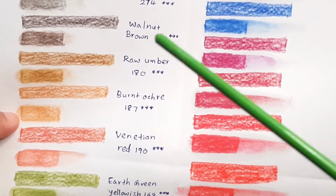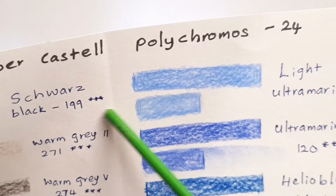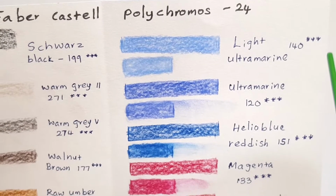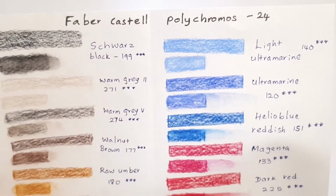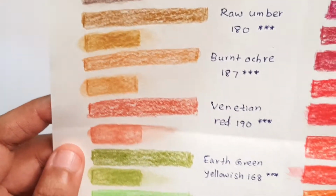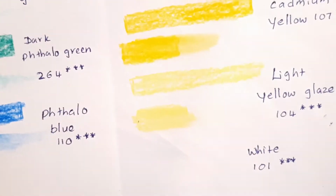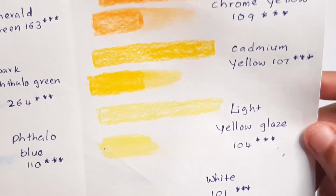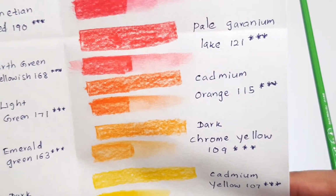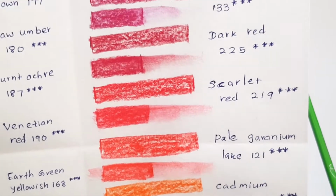The biggest advantage is their light fastness. Can you see the three stars right next to each of the colors in the swatch? These three stars mean their light fastness rating. So 3 means the highest. All 24 colors in my set have three stars. And I think more than 80% of the pencils in this entire range have the best light fastness rating. This means that the colors won't fade with time.